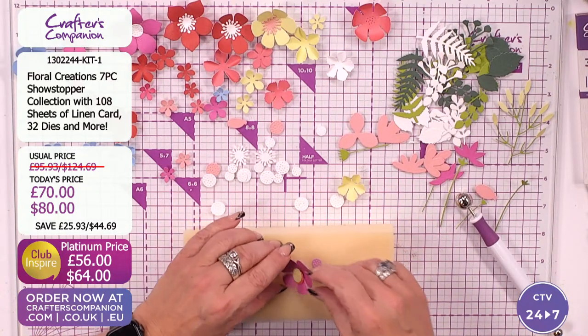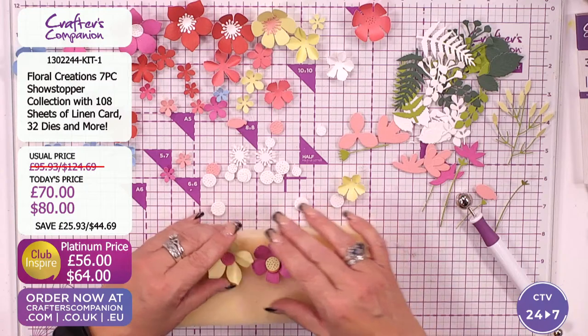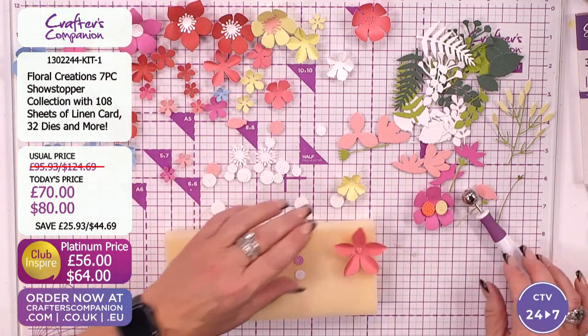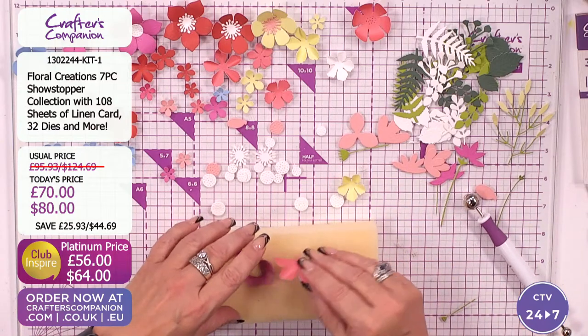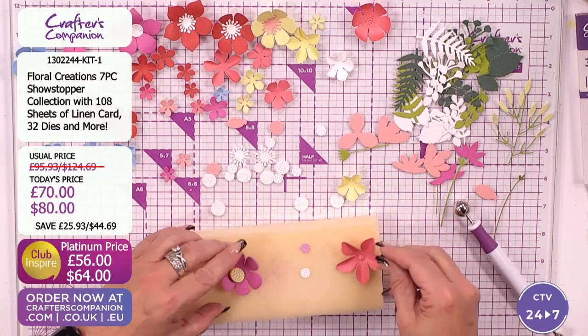Kim has just said they work really, really well alongside your other flower dyes too. And yes, they do. Hillary's just said, and this goes back to what you were talking about a few minutes ago, she says, I put flowers on everything since I've got this kit because I absolutely love it.